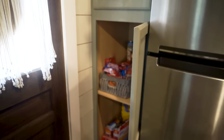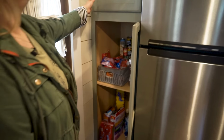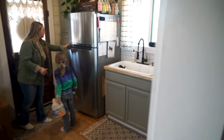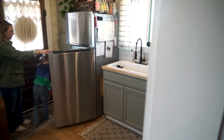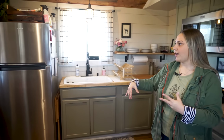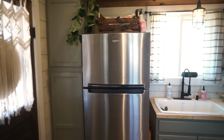This is our pantry. We keep our canned goods and snacks in there, and we have a full-size fridge. We knew being in a tiny house it would be small, but we figured it out to where we knew where things would go, so we knew that a full-size fridge would fit.